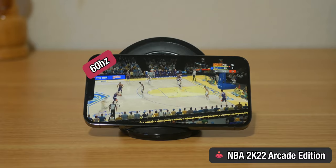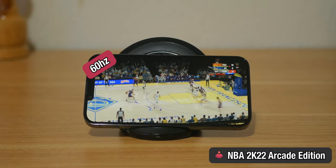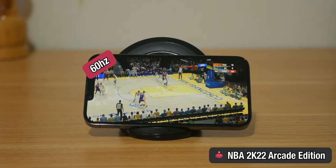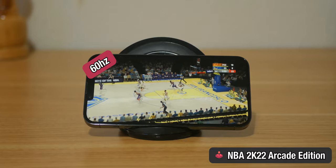This is pretty smart, and since the battery of the iPhone 13 Pro Max is pretty good, then the variable refresh rate must be working pretty well. But we'll talk about battery life later, okay? Right now we're talking about the iPhone's display, and overall, it's very, very good. In general, and for gaming.